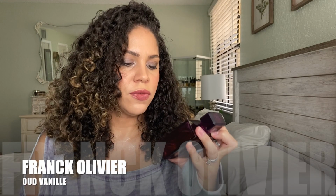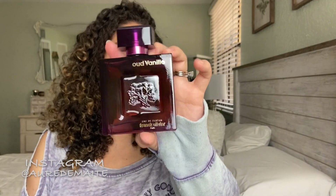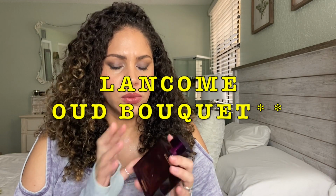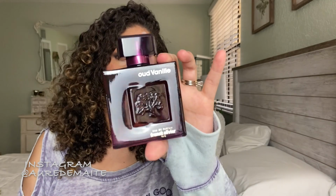Another super affordable house, Frank Oliver, which was recommended to me by a friend on Instagram, is Oud Vanille. Now, the opening of this one smells very similar to something like Velvet Rose and Oud. It is a rose oud fragrance, not really oud vanilla, but I do get the vanilla. It is nice. There's spices in here. It's rich. It's dark. It's just very dense. It lasts a long time. I really enjoy this one, and it is very affordable. So if you haven't looked into Frank Oliver fragrances, I'd check out Oud Vanille.